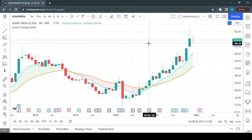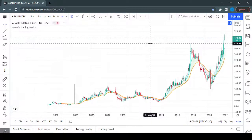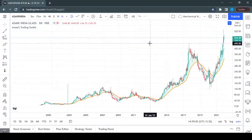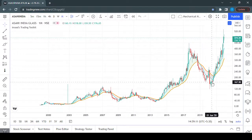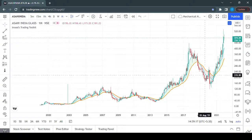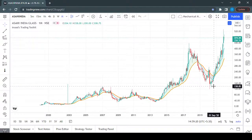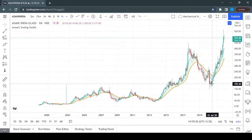On the monthly time frame, we're seeing that it's quite bullish. We just want to zoom out of the entire chart and see what this looks like. Steadily increasing. There have been good phases that the stock has taken. A very strong bearish downtrend since 2017 to this. In fact, last year was when its recovery started.